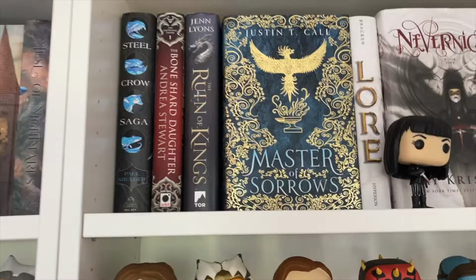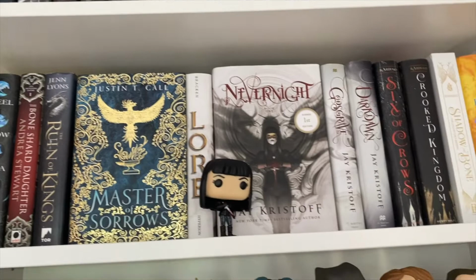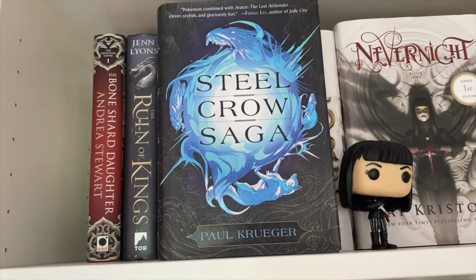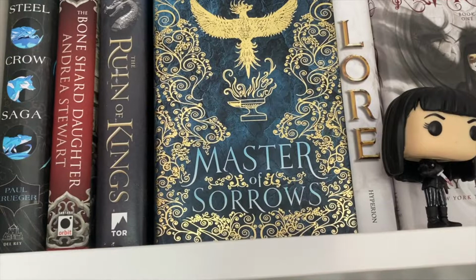Then moving right along to the very next shelf on the top, this is mostly an adult fantasy shelf. The Unspoken Name kind of spilling over from that. But I have some of my favorites and also some that I have not read. The first being The Steel Crow Saga by Paul Krueger. Then The Bone Shard Daughter by Andrea Stewart. The Ruin of Kings by Jenn Lyons. Master of Sorrows by Justin T. Call, which has one of my favorite covers ever.